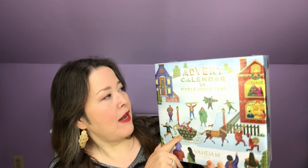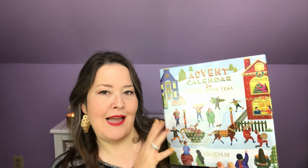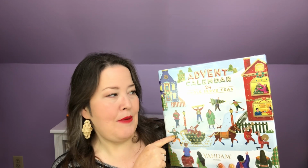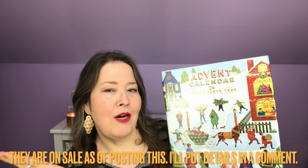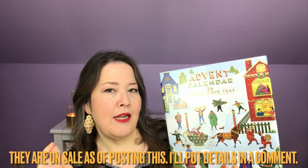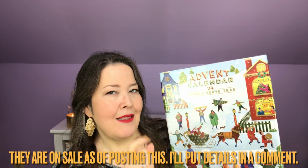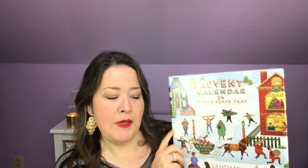So this is the Vahdam Advent Calendar, 24 single serve teas. I went this way this year just for ease, so it's going to be tea bags. When I went to place the order, and I will let you know how much it cost, because when I bought it, it was full price, I think right at $50. But somebody said that they thought it was on sale, so I will let you know below. I bought it directly from them, and I was going to pay shipping unless I put just a little more in my cart.